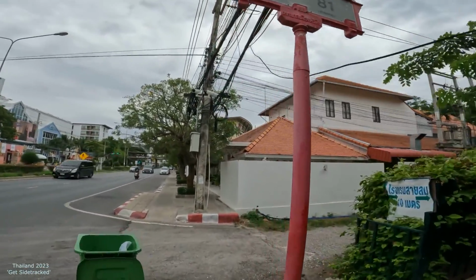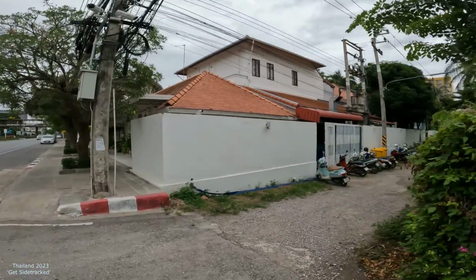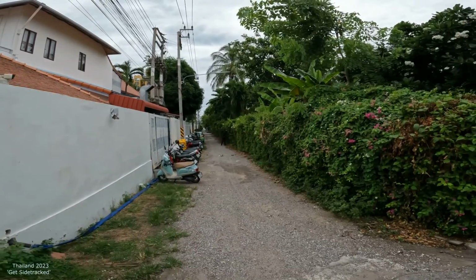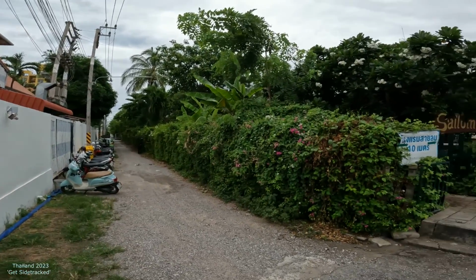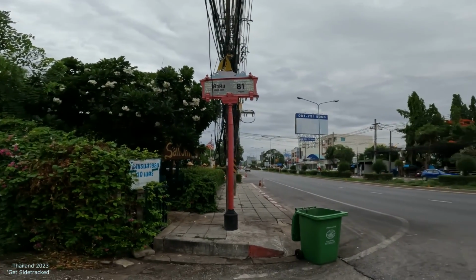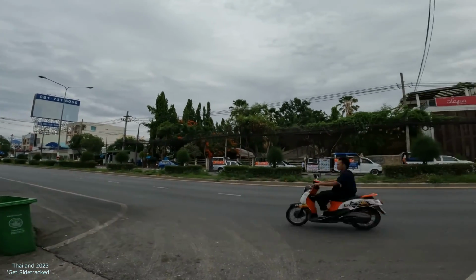So here's another little Soi 81. And that would also go all the way down to the beach as well. You can see it all the way down. And yeah, people park their motorbikes. I think you could also stop along the way if you have a car or rental or a bike, especially a bike. Most people rent bikes.